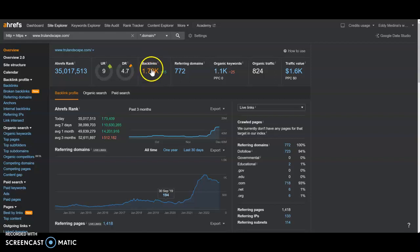Backlinks are in the backlink section here. So it's telling me they have over 1,000 backlinks. It's not giving them a lot of power. It's only 9% here.